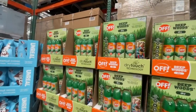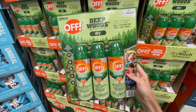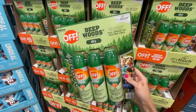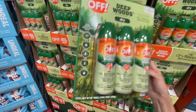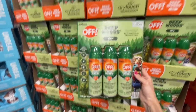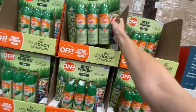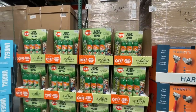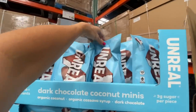Hey, speaking of summertime and mosquitoes and all kinds of other buggies. Ooh, this is heavy duty. Okay, Off Deep Woods insect repellent. It repels mosquitoes, ticks, biting flies, gnats, and chiggers. I don't know what those are, but so many of you reminded me last summer, and well, it's been a year and I forgot. Chiggers. I'm definitely not the camping type. Okay, normally $19, $13 for you today. Ooh, it's unreal.